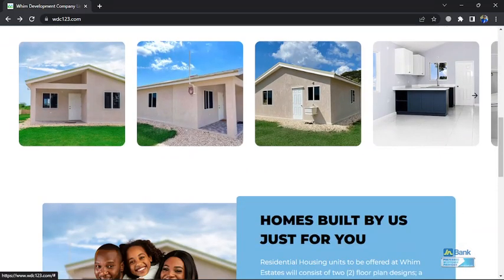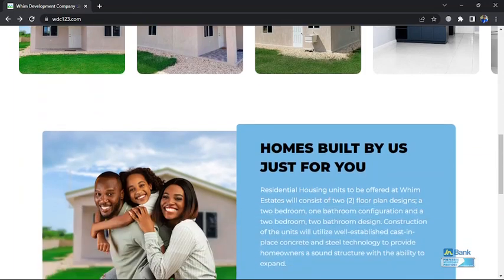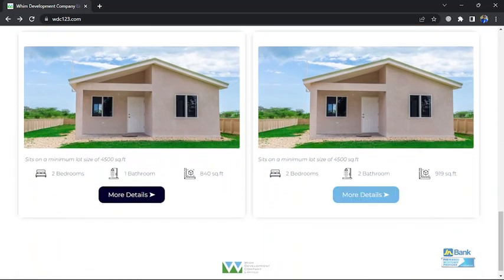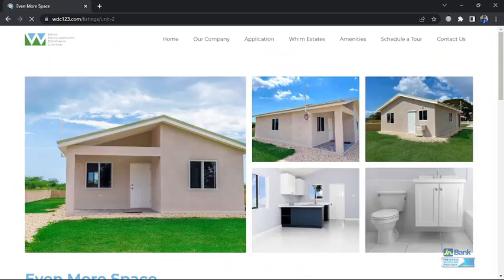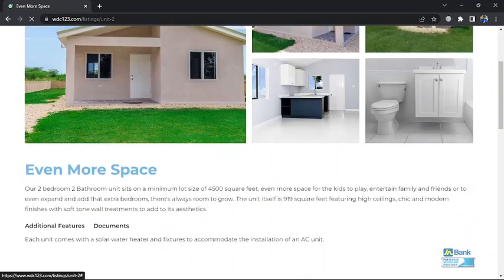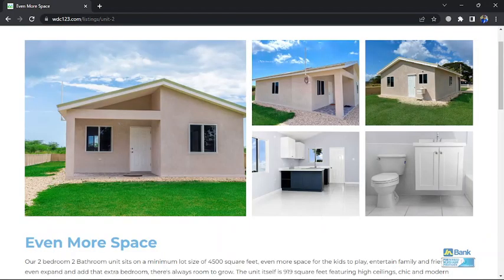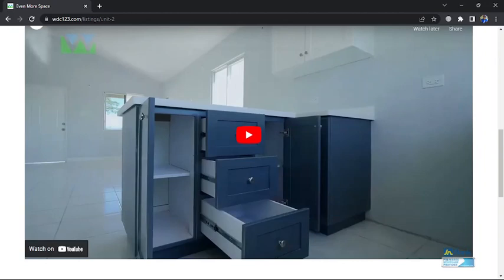Whim Estates will have 2-bedroom, 2-bathroom homes and 2-bedroom, 1-bathroom homes. So let's take a quick look at the units. So the 2-bed, 2-bath will be 919 square feet, and the minimum lot size is 4,500 square feet for the lot size. So let's just take a quick look at one of the videos that Whim Estates posted of the development.